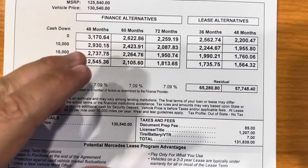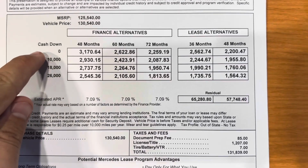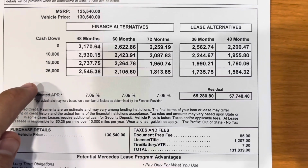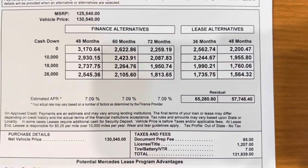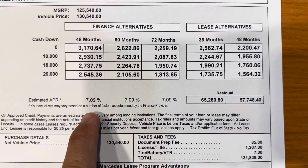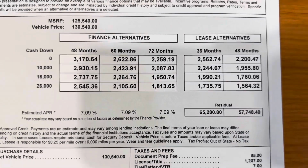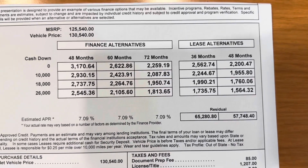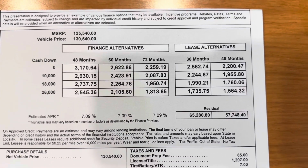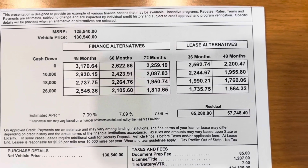These are the payments on finance. You can see different down payment options and terms. Right now, Mercedes-Benz offers a 7.09% interest rate. I'm sure you can find a lower APR if you reach out to your credit unions. The lowest I've seen is 5%, 5.5%.